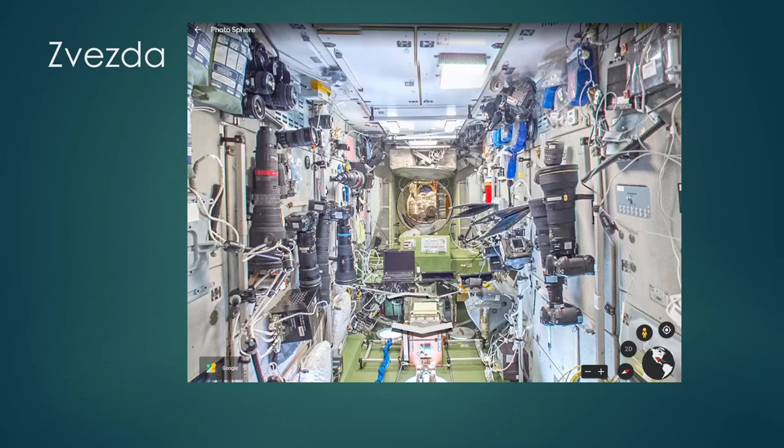And then finally, we're going to end up with my favorite module on ISS, and that is the Russian Zvezda module. And the first thing I notice is, wow, that's a lot of cameras and a lot of lenses. And the question is why?